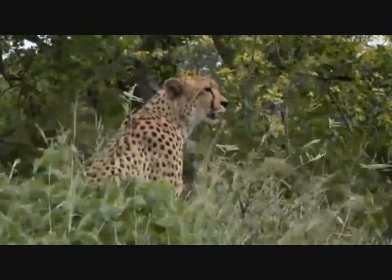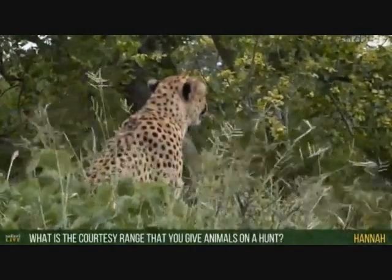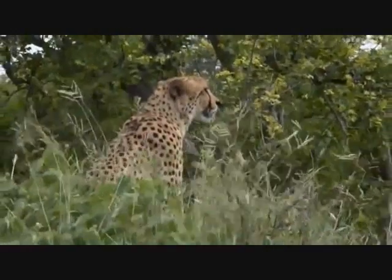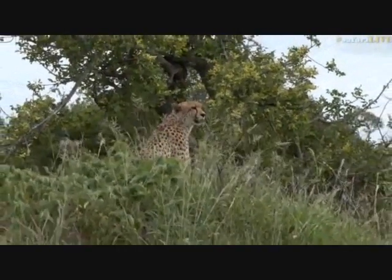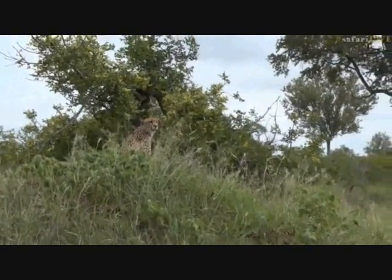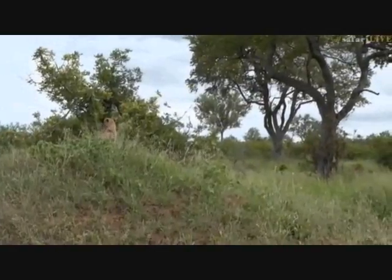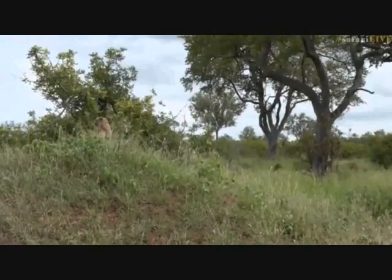So Hannah, you want to know how far we basically give the animals when they're on a hunt. Well, I suppose it depends on the situation and the bush and how many animals you're dealing with. When it's lions hunting buffalo, then generally you try and keep your distance a little bit more than you would if it was a leopard hunting an impala. Leopards, if they stalk up to an impala, you can actually sometimes sit quite close and they don't really get too affected by it. Whereas when it's something like lions hunting a buffalo, because the buffalo are big brute animals and they panic when they run, you don't want to be anywhere near a buffalo when it gets chased.